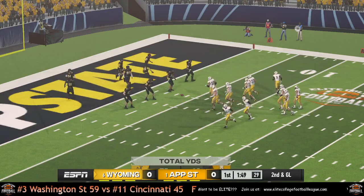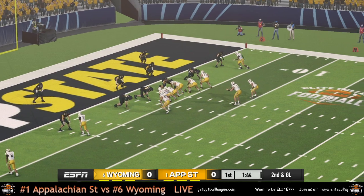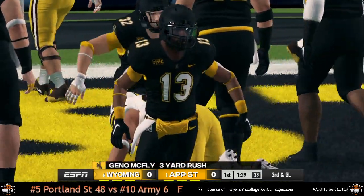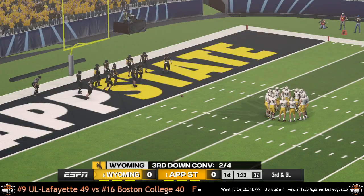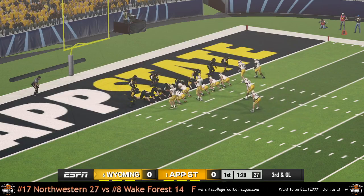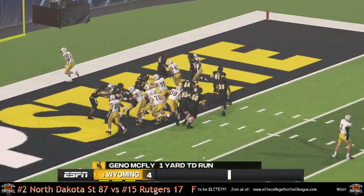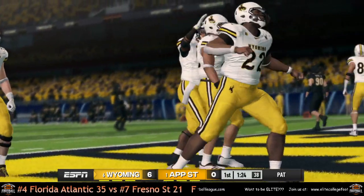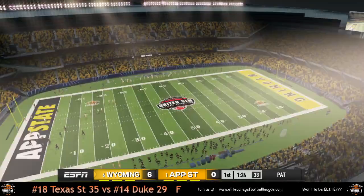At the 3.5 yard line. Could use some one-on-one here. Are you sure about that? Looks like a touchdown to me. But that won't matter if they just sneak it in or something, which ideally they should. But they won't. They go with a touchdown to McFly instead, and Wyoming gets the early lead on top of App State with 1:24 left in the first quarter.